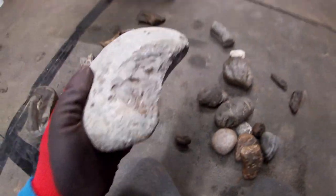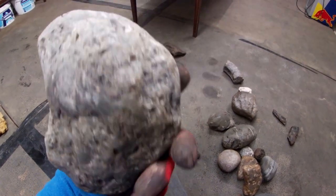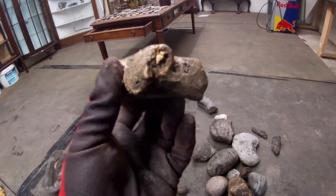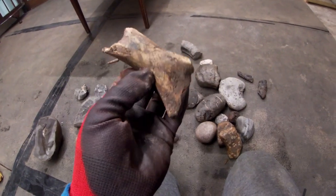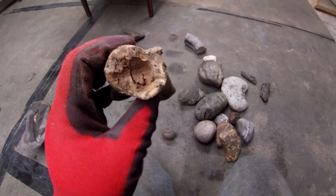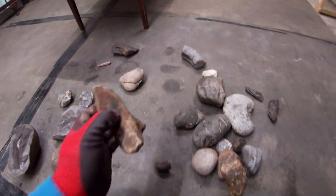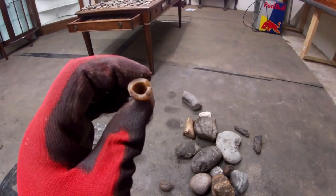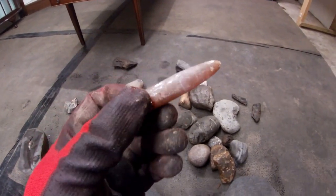I've got a little ammonite block. There is, let's see, five or six in there, so it should be a nice little ammonite block. That was quite cool as well. I've got a bit of bone. I think it's ice age, because it's got a nice bit of colour to it. So that's, yeah, that's pretty cool. I've got a nice belemnite. They're always nice.